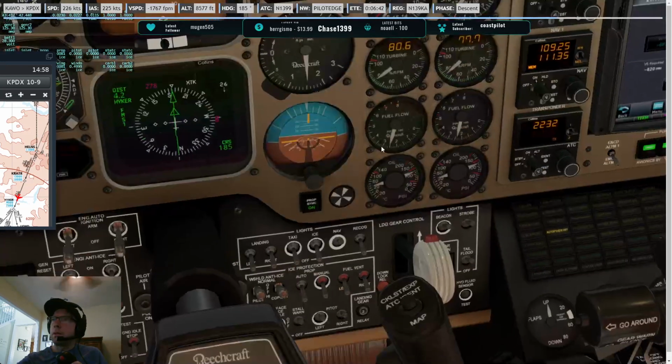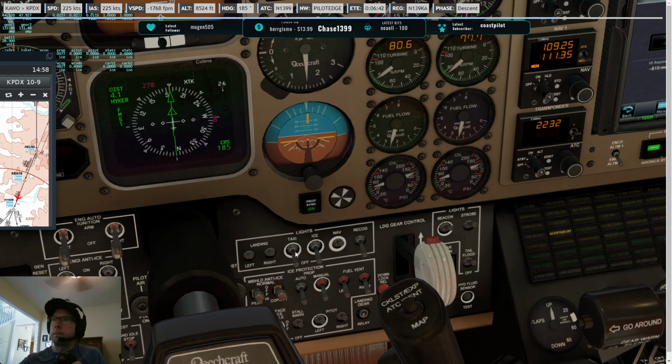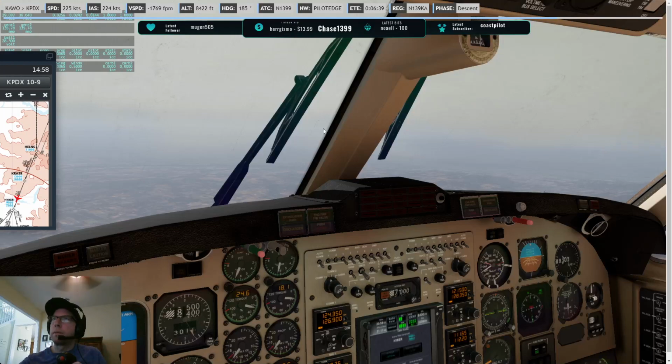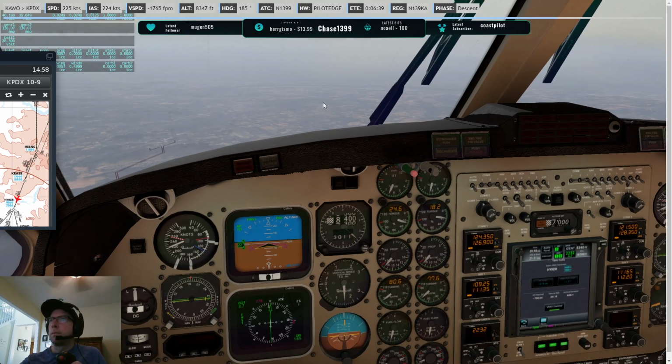Alright, we're going to turn on some lighting. And we'll turn on the seatbelt signs for our guests. I got ATIS.